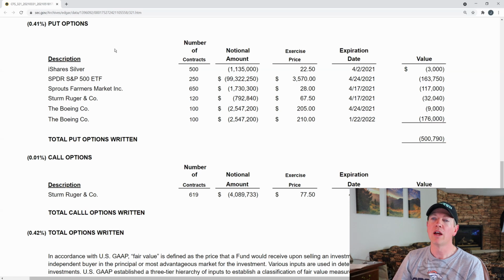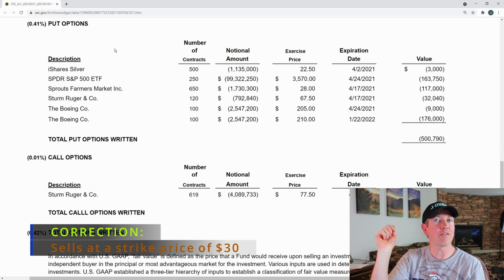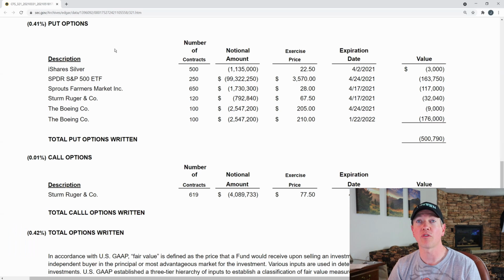So for example, company XYZ is trading at $35. He does a put option at $30. Say that stock drops to $25. Then all of a sudden the buyer says, hey, Phil Town, you promised to buy these shares from me at $30 a share. So he has to buy those at $30 a share, even though they're worth $25, but he still gets to keep that premium.